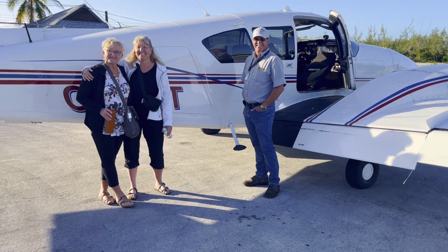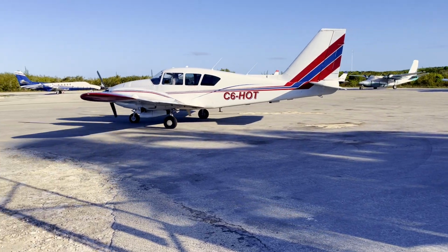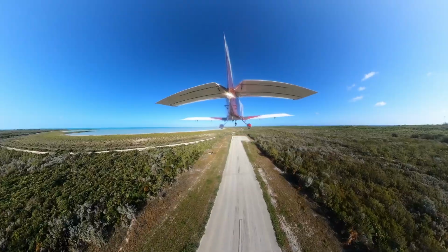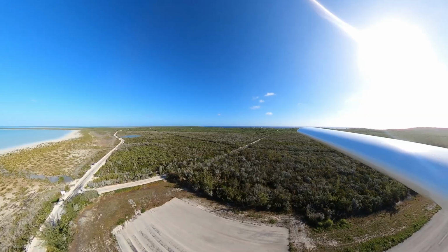With our wives flying home commercially, Curtis and I depart Long Island on our way back to the mainland, but first we're off to fly the Exumas, the jewel of the Bahamas.